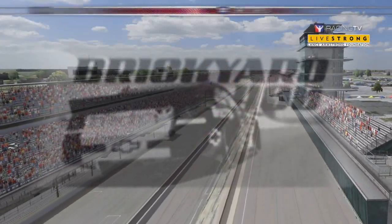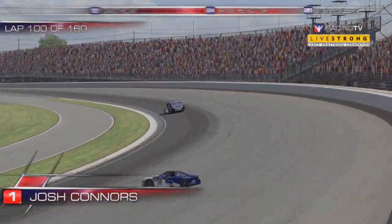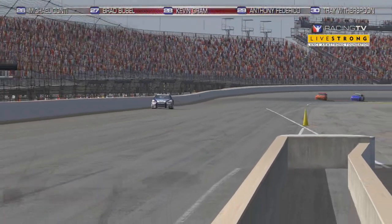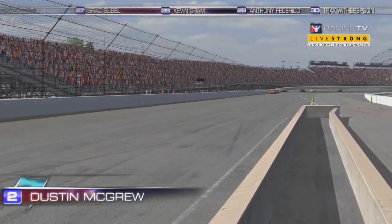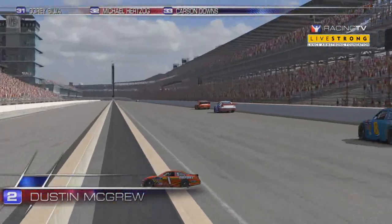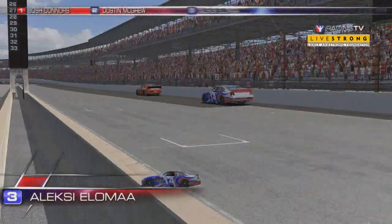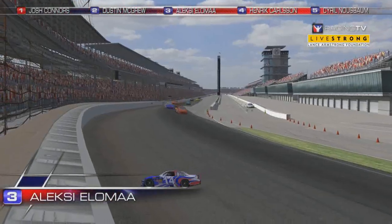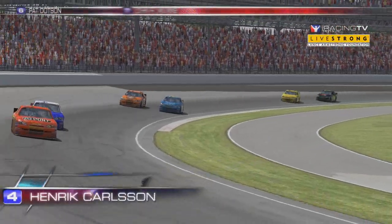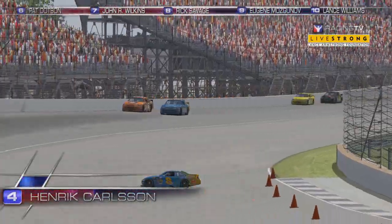We begin by jumping ahead to lap 100 of this 160-lap event. Josh Connors has the lead after the pit stops from Stephen Gilbert and Brian Blackford back on lap 88. We can see the gap between him and second place, the highest iRating driver in the field, Dustin McGrew, carrying the #1 plate today. But right behind him is Alexei Loma, and behind him is a tight fight between Henrik Carlson and Cyril Nussbaum. Side by side into turn 1, Carlson will move to the inside and take the spot from Nussbaum as they head down the back straightaway.